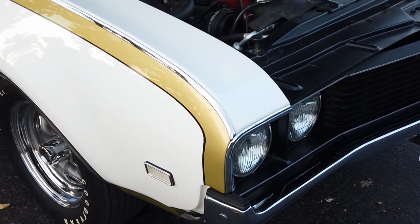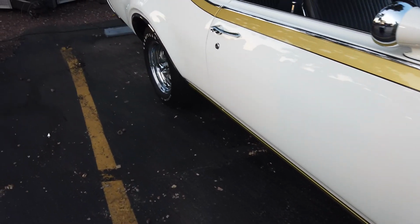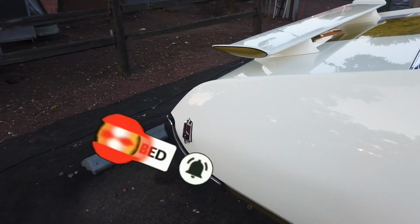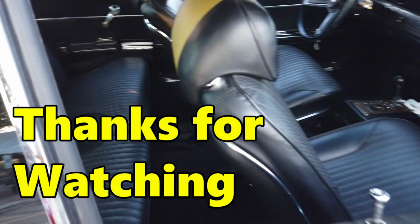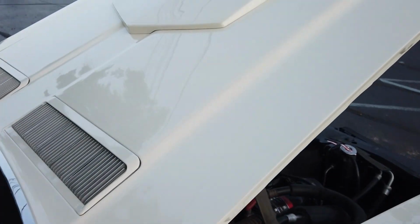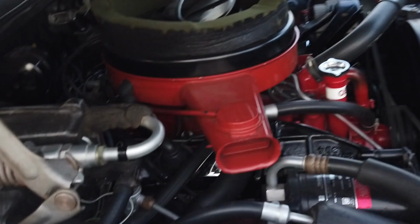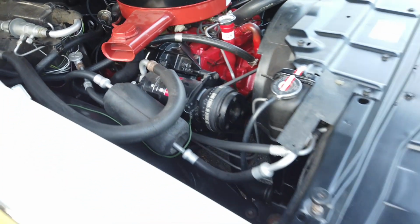With a 455 in it, folks. Hurst Olds. Look at that. Beautiful paint job, white with gold stripes. There you go. Very nice.